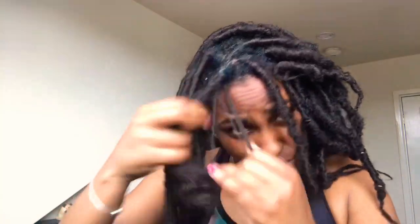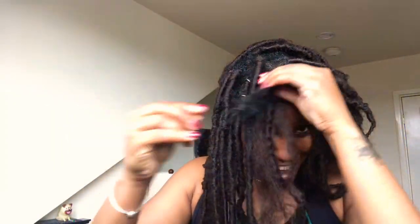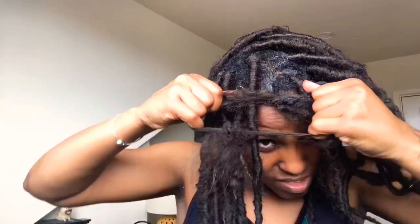Afterwards, you guys, I'm gonna do a length check to see if my hair has grew any while in this protective style. I think it may have. Look at it. Oh my goodness. Oh god, I see my hair. Gotten it out, you guys.